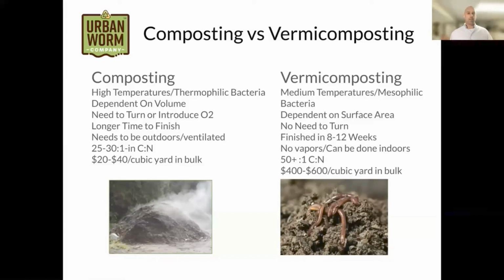You need to turn a compost pile in order to introduce oxygen to it, or you need to have a way of delivering oxygen to the pile, often through what's called aerated static pile composting, where you pump oxygen into the pile. Those microbes are rapidly consuming the oxygen inside that pile, and you need to continue to turn it in order to keep those microbes.